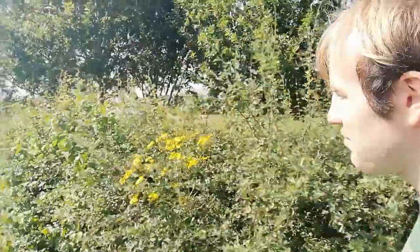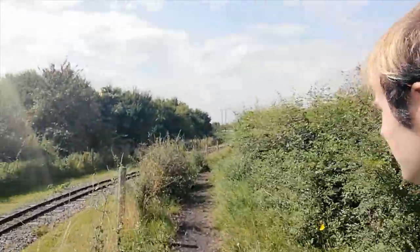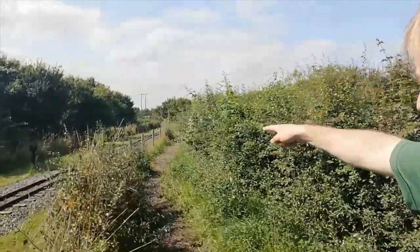So if we walk along this path, I'm thinking if we stay in between the two tracks, we should head towards where the tunnel is, because as we saw when we were on the train, people were walking on top of the tunnel, so that's definitely a path. I can just see the train disappearing around there.